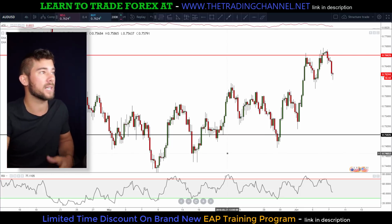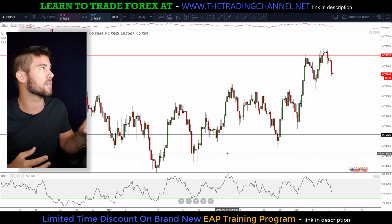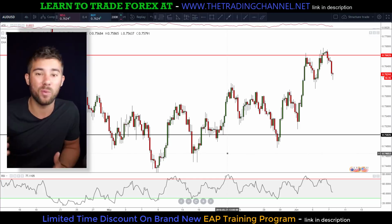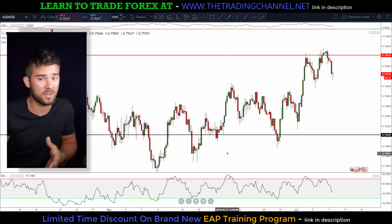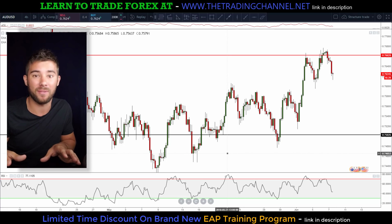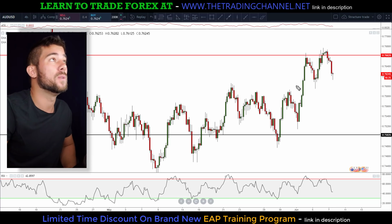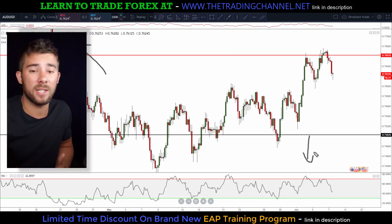So with those indicators, we could actually create a whole trade right here on the Aussie dollar based on what we've just talked about. I know that this has been a pretty quick video, but implementing the things that you've learned here can be extremely beneficial. Let's take a look here on the chart on the Aussie dollar. We're going to use the ATR indicator and the RSI indicator, and this is the strategy we just talked about.